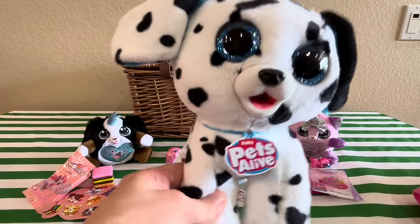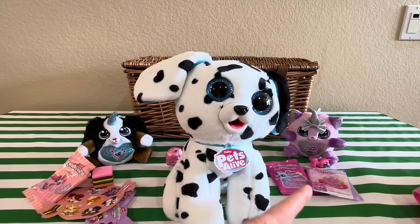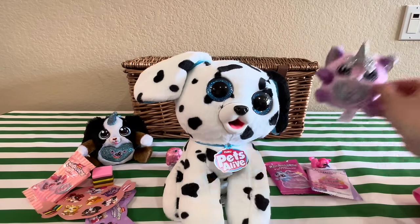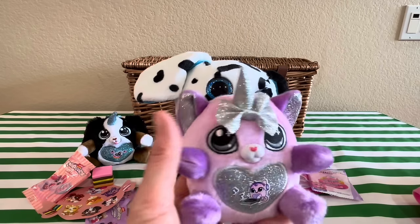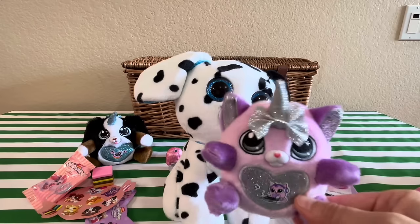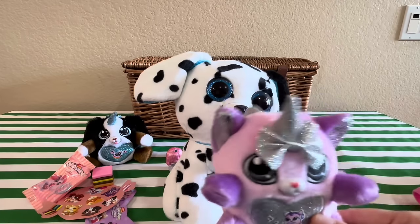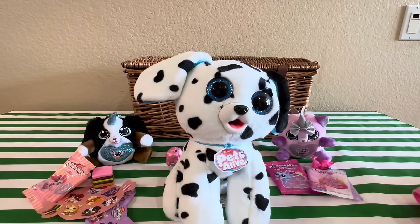So I'm honestly on the fence on this one. If you're gonna spend money on any of these types of things, I'd rather you get either these super cute Kittycorns or you get a Puppycorn, because it feels like you get more value out of these smaller things. And I wanna say these are also fairly low in price as well.